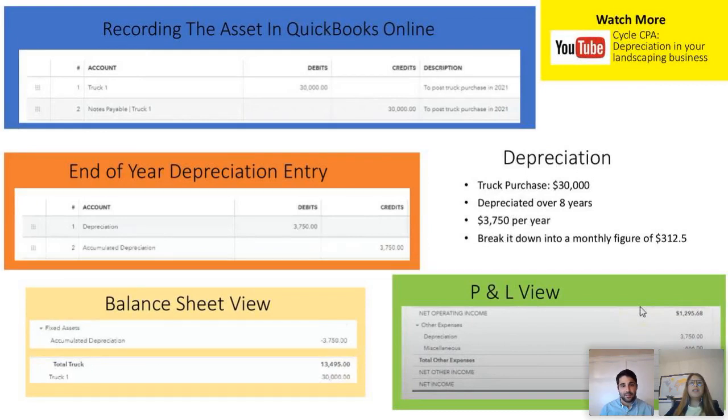And this is an example of how you post an asset on your books, how to record it on your books. And these are snapshots taken from QuickBooks Online. But these journal entries will work in any accounting system, right? Because you can create a journal entry in any accounting system. So if you use the same journal entry, it will work, whether you're using Xero or Sage.